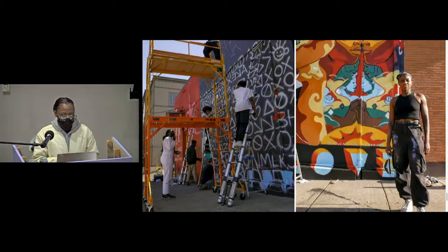So yeah, I thought that was important to add in there. It's a really cool thing. I think everybody should go out and paint a mural.